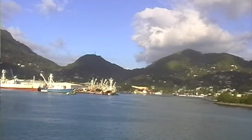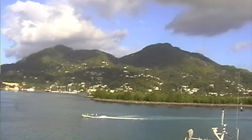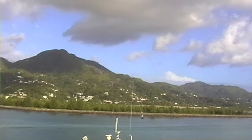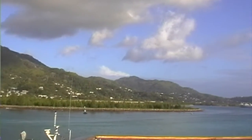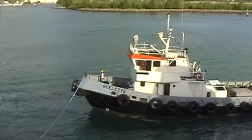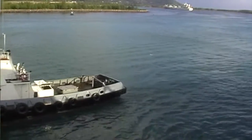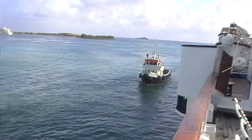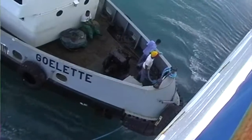We were warned there will be a lot of ships anchored here, and so there are. Rather than using tenders today, we're going to pull up to the dock, being assisted by a couple of pilot boats, perhaps similar to the ones that Torvald captained when he lived here.